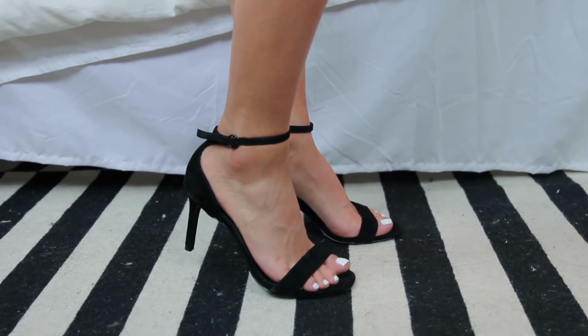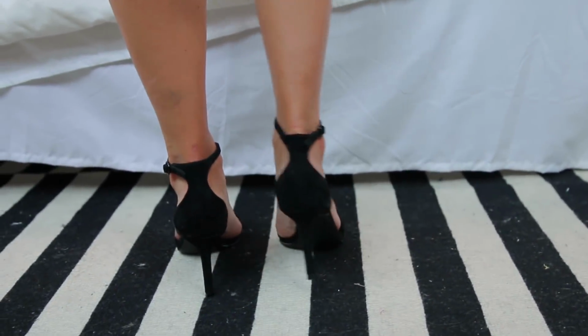And again, from Steve Madden, for my birthday party, I didn't have any shoes like this, so I got these ones. These are cute. They're pretty comfy. Only thing is they do hurt a little bit right here as well, but comfort-wise, you can stand in these for a really good long time. So big fan of these as well. Okay, so that's everything I got from the other day when I was shopping at the mall.